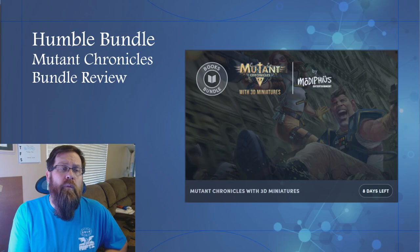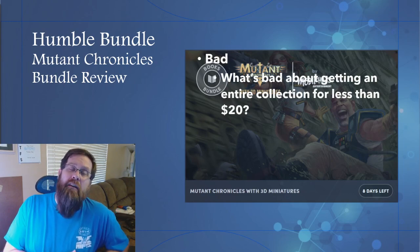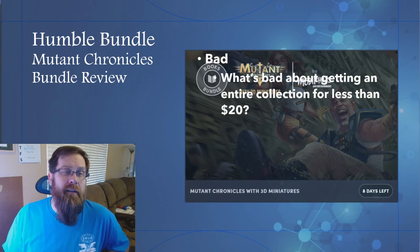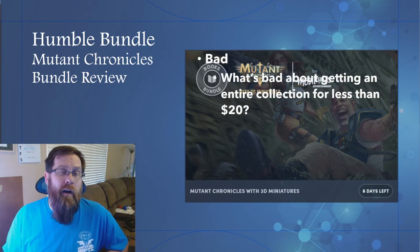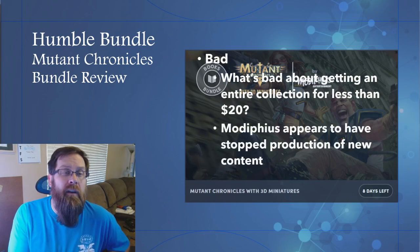All right, so what do I think is bad about this? Well, honestly, what is bad about getting an entire collection for less than $20? I literally had to force myself to come up with something that I thought was a negative outside of maybe you just don't like Mutant Chronicles.